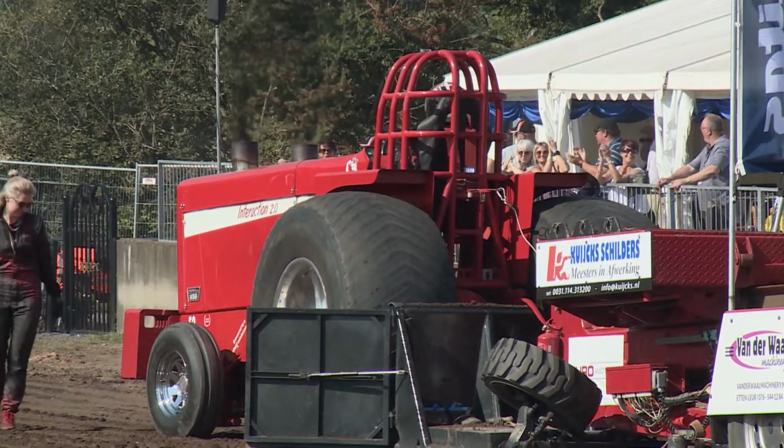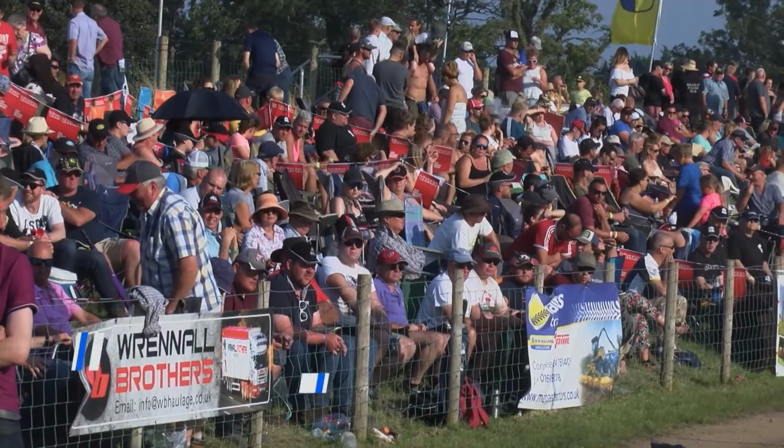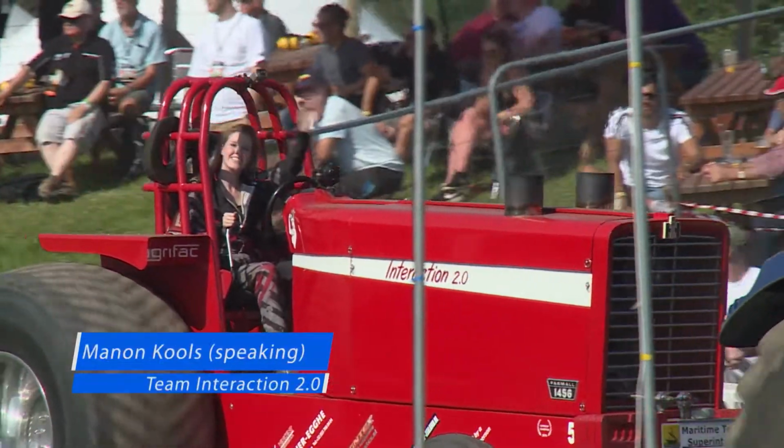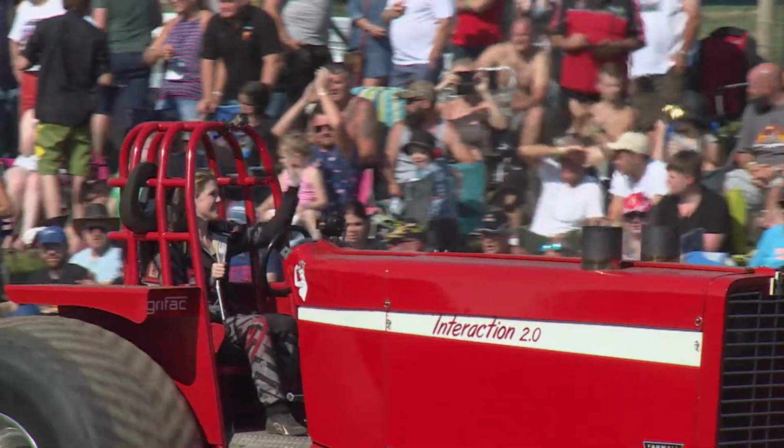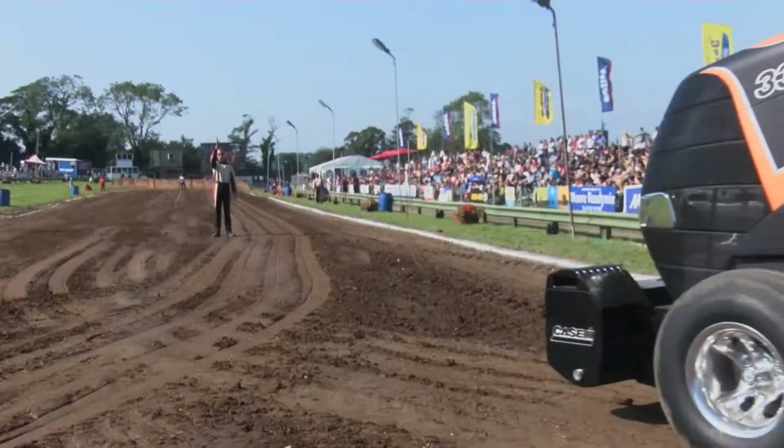Tom caught up with Naomi's sister, Manon. She did a very good job. Tractor sounded well, so looking forward to the finals. We have another tractor to run, the All or Nothing, so hopefully we'll run a full pull with that one as well, but we'll see.